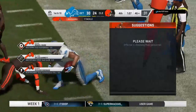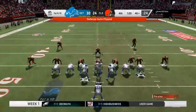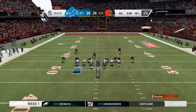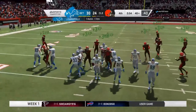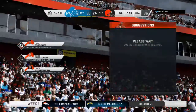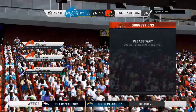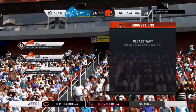But they picked up a little bit of yardage there, and now, in this situation, should be in no hurry to run a play really fast. Let the clock wind down. And the Lions will take the knee here with victory in the cards. It's a loss of a yard. Brings up 2nd and 11 at the 48-yard line.